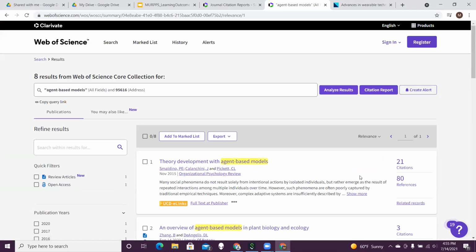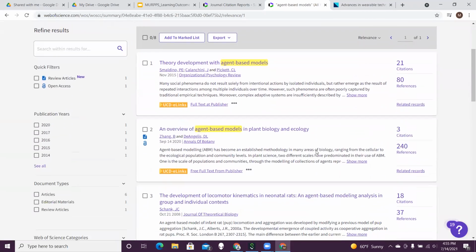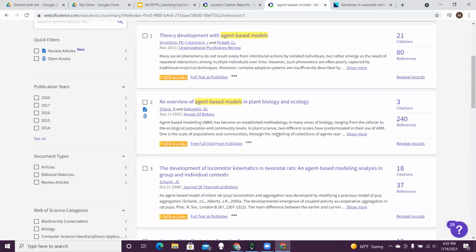Haha, and look at that. Annalise, that was spot on, because we put in agent-based models, and this is what we got. So as you can see, one of the cool things about doing research is that there are no magic bullets, right? You have to keep honing in, figuring out what keywords are going to work, and just keep trying and keep trying and keep trying. And then we came up with 8 specific articles.